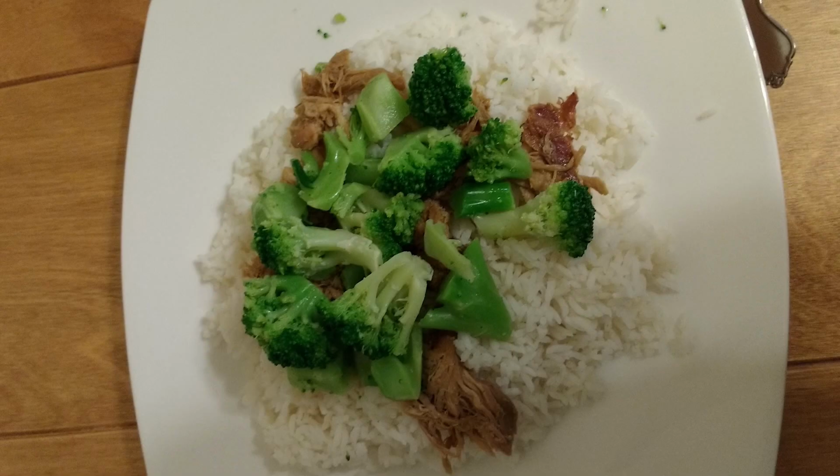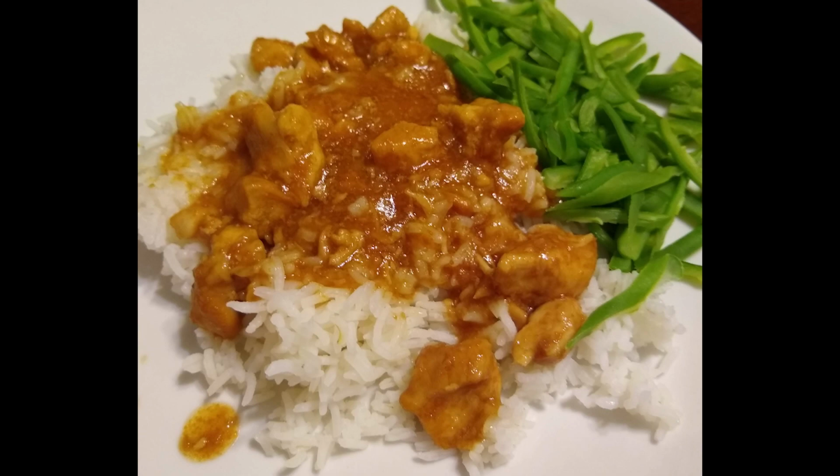We try to alternate the base of our dinners between pasta, potatoes, and rice. And that might sound boring, but with different seasonings and vegetables and meat, you can make a wide variety of meals using the same base.